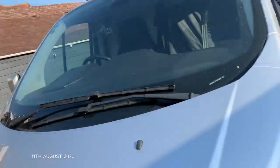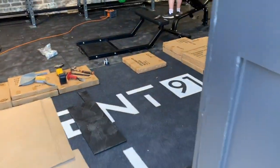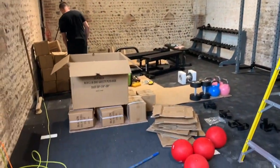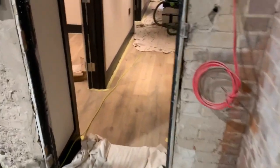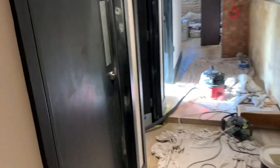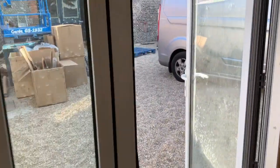Been a busy day here at HQ. Let me show you around quick. We've still got Black Box here doing the installation. All the racks are up, but they're just finishing off. The track is down. We've got Prime Decor here finishing bits off, and the front door's had its first coat.